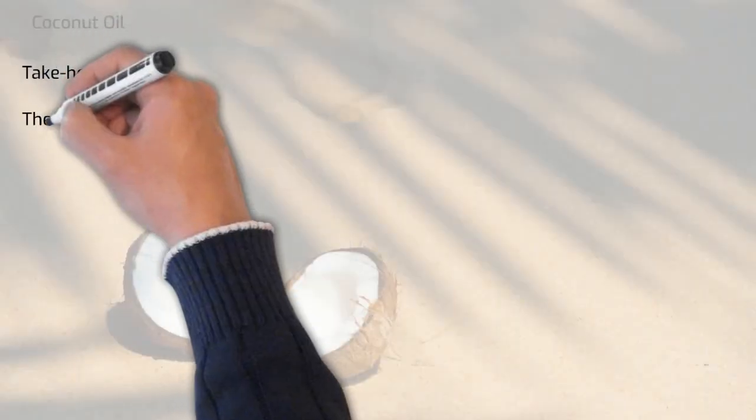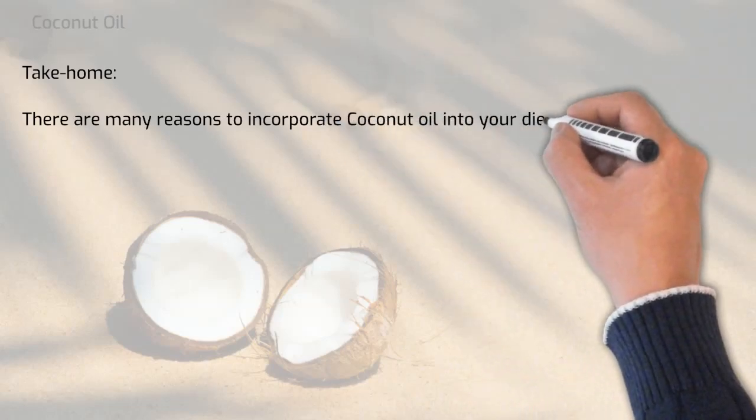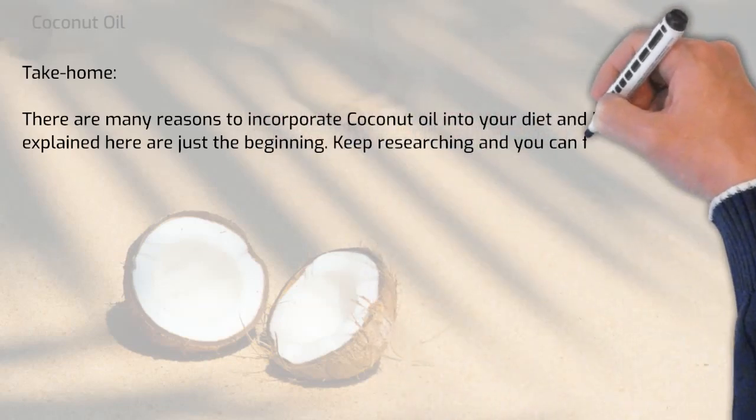What is the take home? There are many reasons to incorporate coconut oil into your diet and lifestyle. These explained here are just the beginning. Keep researching and you can find many more advantages.